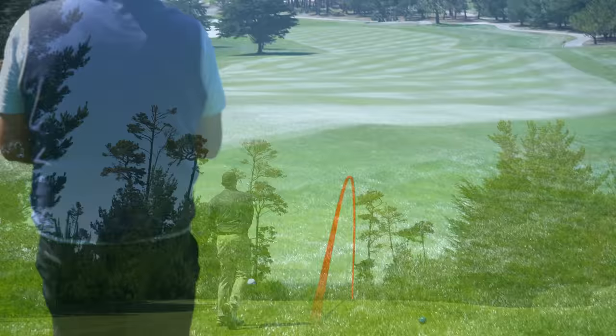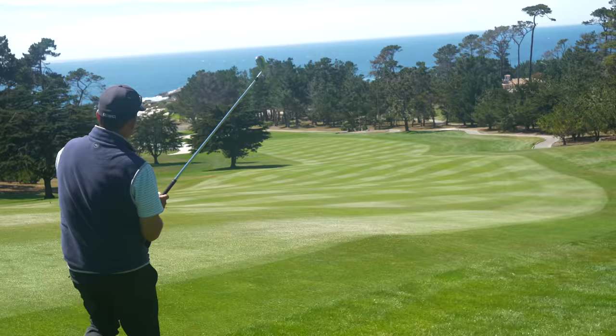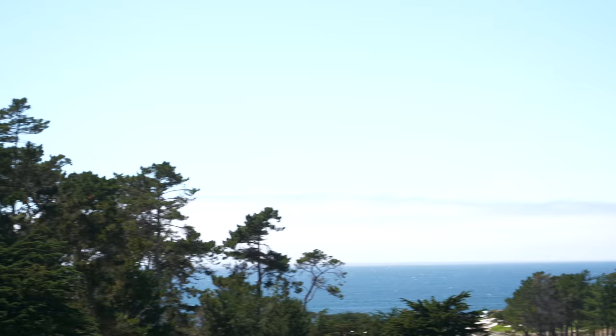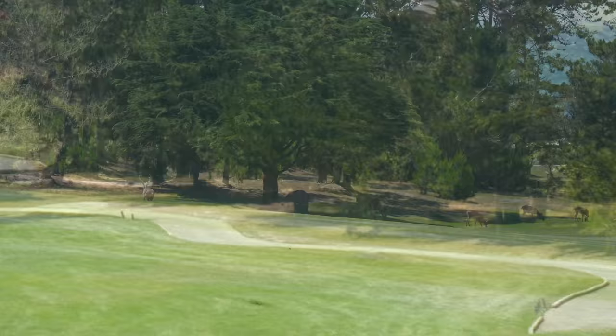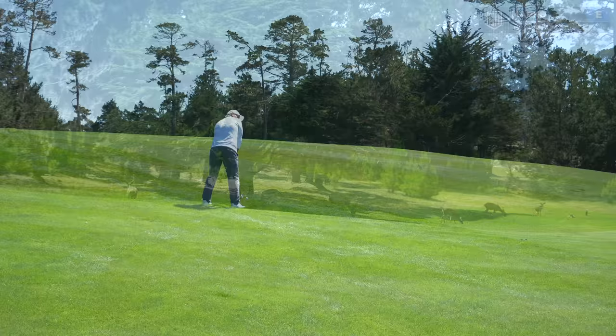All right, B's got 250. He's gonna hit a 5-iron, just try to get down there to the right number. B's laying up with probably a 4 or 5 iron. This is going right. Got a bunch of deer down there just hanging out. It's a pretty special place. Marko's basically in the same spot, just barely out of the rough.